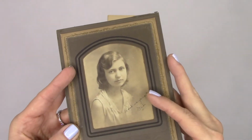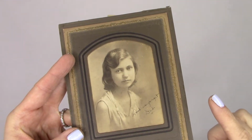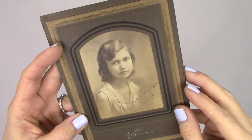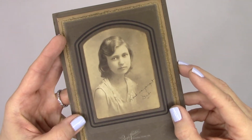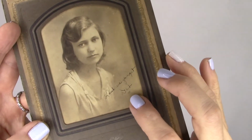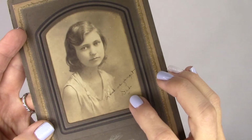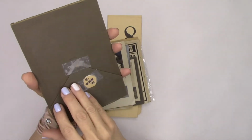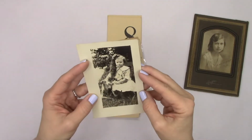Oh my goodness, isn't she sweet? Now, when I'm looking at vintage photos, and I did have a lot to choose from in a Tennessee antique store, I think that's where this one came from, I really try to find things that in some way speak to me. And in this case, the thing that spoke to me most is this tiny little writing that said, "Lest we forget." And it says Dad. So that is very sad and sweet. So that is this one. $4.